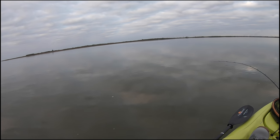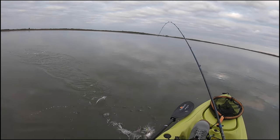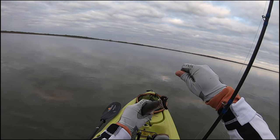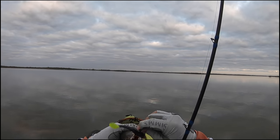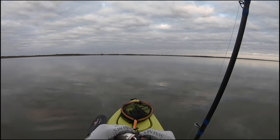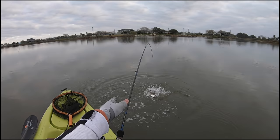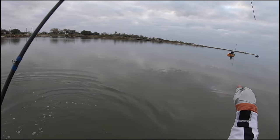There we go. Got him. Another dink. School of dinks, guys. School of dinks. Nonetheless, these speckled trout are so much fun to catch. I'll take them any day. Oh, come on, bro. Let go. Oh, there we go. Dink trout again. This one's actually an upgrade. He's probably right at 15. Probably my best one today.